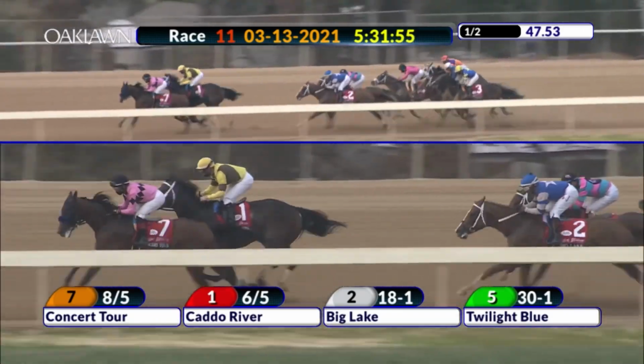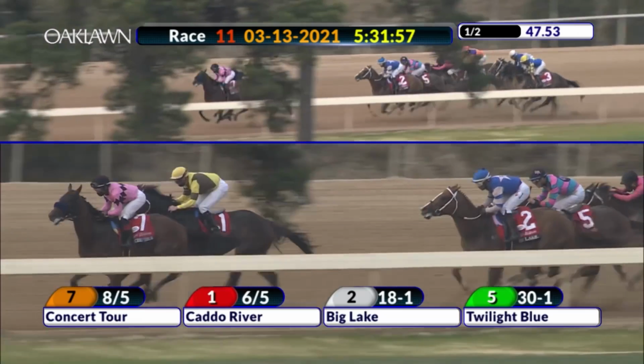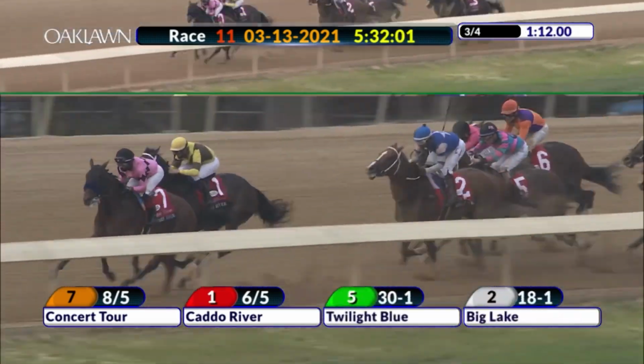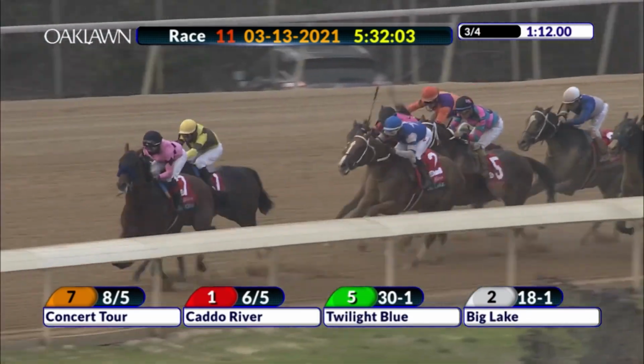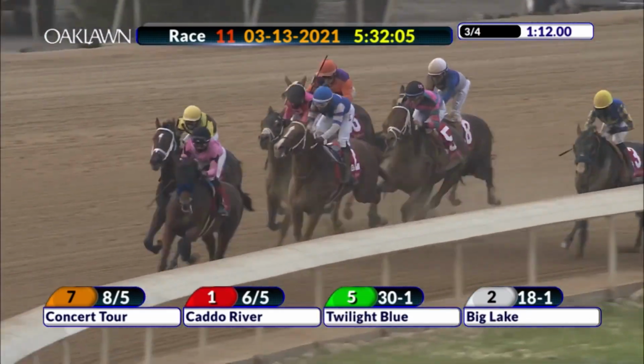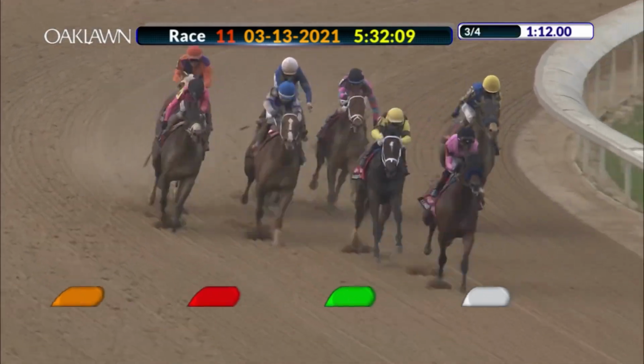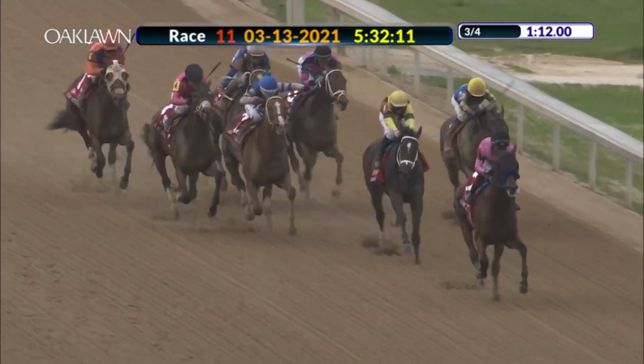So that's all I have for you. Pretty cut and dry. Concert Tour probably takes the Arkansas Derby. If he doesn't, look at Super Stock. Hozier would be a nice third, but I don't have a hard time believing those two will beat the top horse in your Concert Tour. Certainly a big stepping stone to the Kentucky Derby on the first Saturday in May.